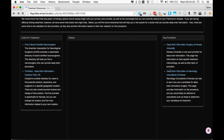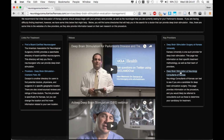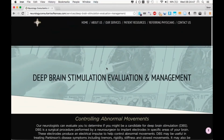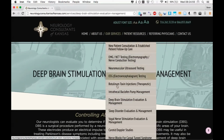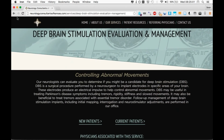And you can also get a consultation over at Neurology Consultants of Kansas. You would ordinarily be referred to neurology consultants by your primary care physician. But if you go on over here, you actually find some other stuff. You find the patient resources. You find out about the services that they provide. And that, of course, includes deep brain stimulation.